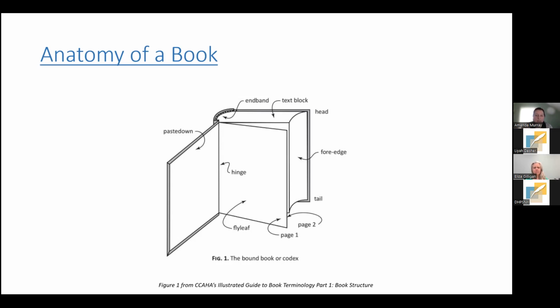The other term here that I'd like us to pay attention to, just for directional purposes as we talk about handling and care, is the foredge, being the front of the text block opposite the spine. And you'll hear me refer to some of those terms as we move through things today.